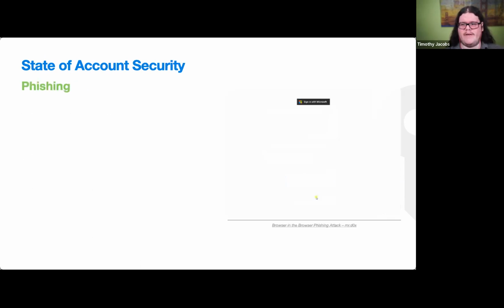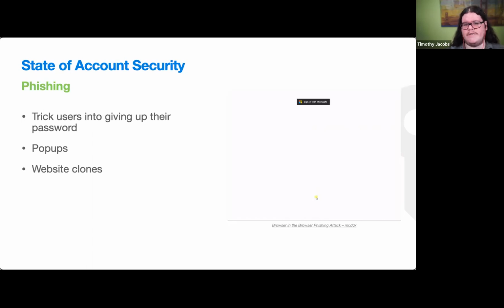And so what really do I mean by phishing attacks? Well, so here is a pretty cool example of how people can be tricked into giving up their password. And so sometimes this is just through a simple pop-up, but other times it can be through cloning an entire website.